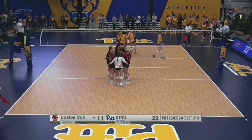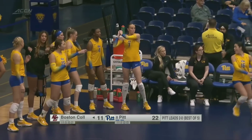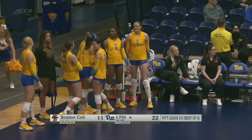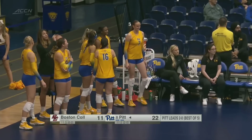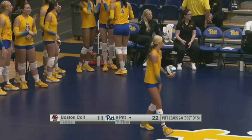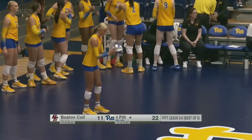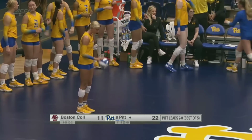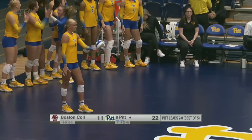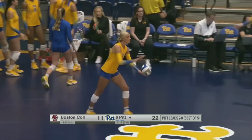As, again, one of those errors. A 5-0 run, you're really starting to feel it if you're Boston College, trying to keep whatever momentum that you have going, and then it's just completely squashed with another service error. The margin of error is closing for Boston College as they break that 5-0 run with an error.